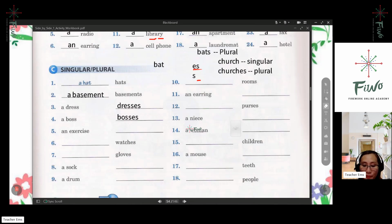Five. Exercise. Okay, to become plural, exercise. What will you add? ES or S? S. So it will become exercise, but you add ES. How will you read that one? Exercise. Here, exercise, but you add ES, so it will become exercises. Again? Exercises. Very good.